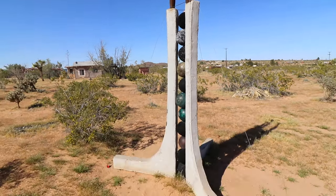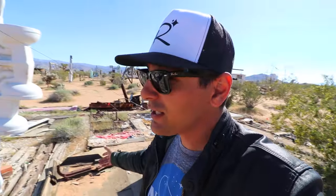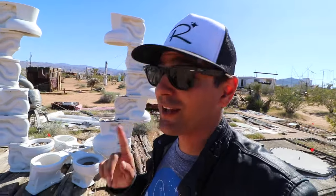I like this one. Has a very Tomorrowland quality about it. Look at all those bowling balls in the center. Look at this stuff. This is amazing. I'm really trying not to engage in any toilet humor out here.